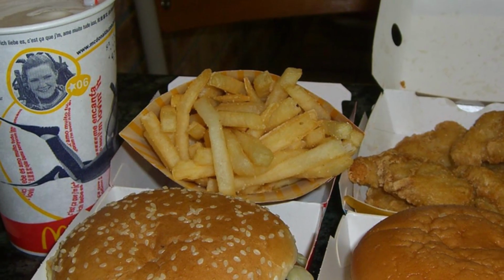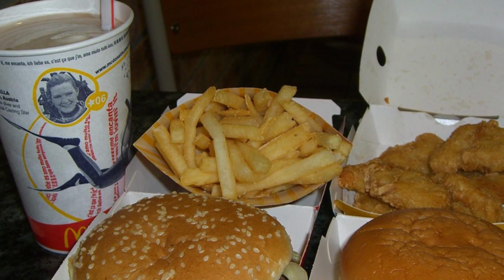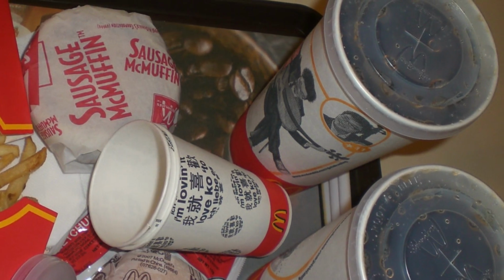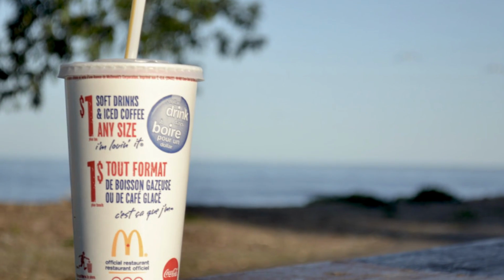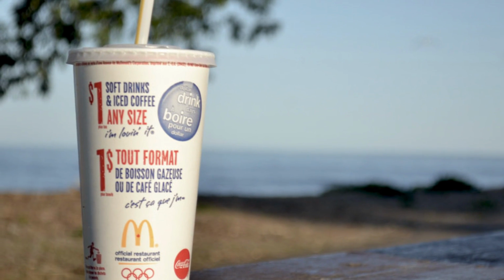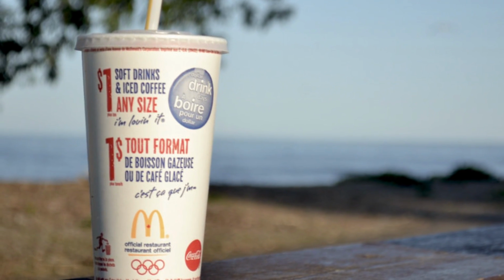In some video on YouTube, a man grabs a McDonald's medium soda, pours it into a large, and shows how there's little to no difference in volume. If you want to know the truth, try it out for yourself. The cups are basically shaped in a manner to make you believe you're getting a much bigger cup.